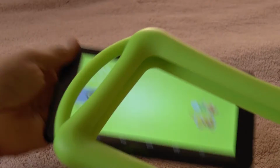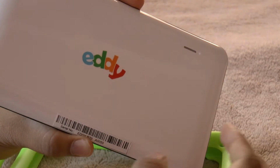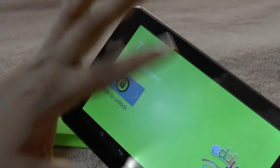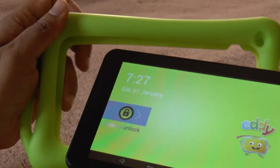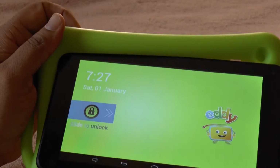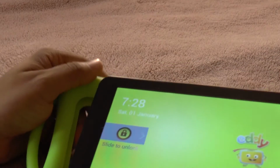The tablet as such is not having a great build. This is just some cheap plastic over here, and there is no Gorilla Glass as well. But the idea is to use the tablet with the shock-proof cover to minimize any impact, specifically when used by kids at home.